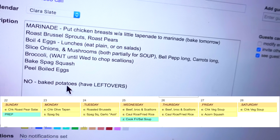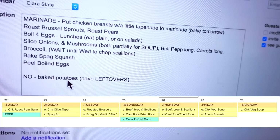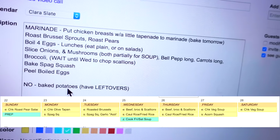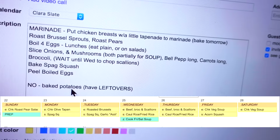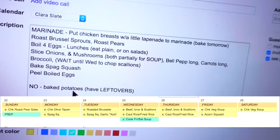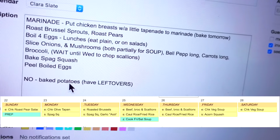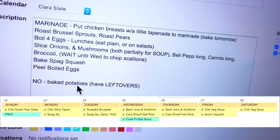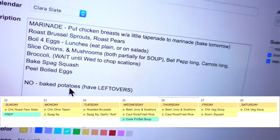After that, I'll be doing a bunch of slicing. So slicing some onions, mushrooms, a bunch of veggies like bell peppers and carrots. Those will mostly be for the soup and perhaps the stir fry. I'll be chopping some broccoli for that as well. And then hopefully by then or close to then, the Brussels sprouts and the pears that had been in the oven will be done. And then I will be baking the spaghetti squash at that time so that we can eat it tomorrow. And hopefully at this point the eggs are boiled, and I'll be peeling those boiled eggs so that they're ready to go for the week.